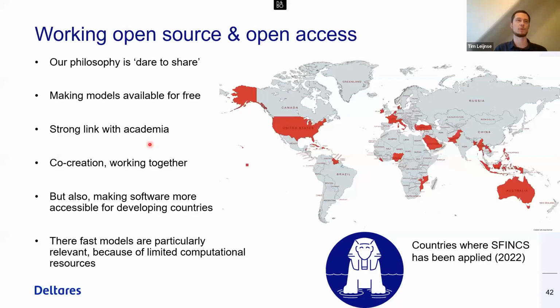Then the last thing I will quickly talk about is working open source and open access, and then I will go to the end so that I can leave some room for questions. The nice thing we want to do in general at Deltares is our philosophy is dare to share. So all these models that I mentioned so far are open source, so you can all just download them and use them. And we think it's very nice also to connect with academia, that everyone can just use these models.